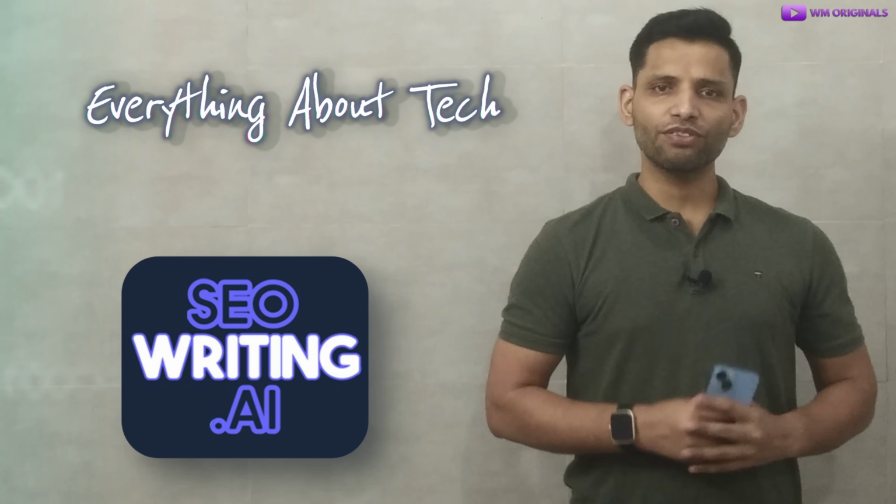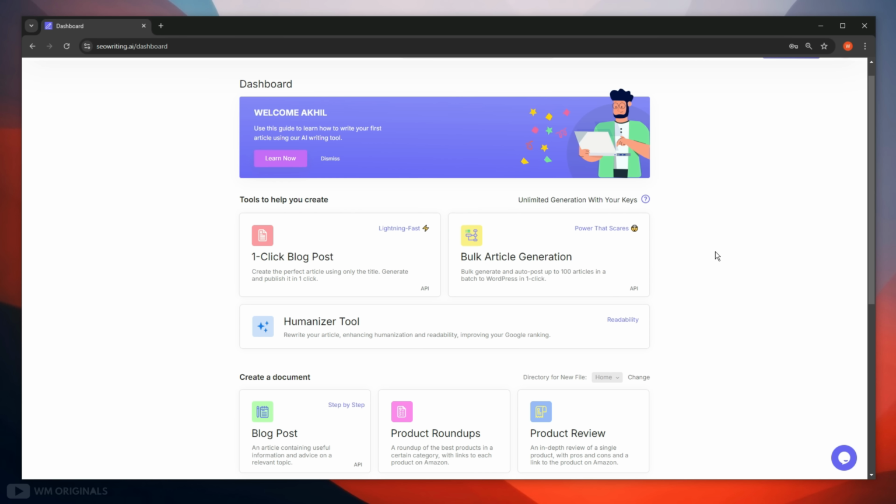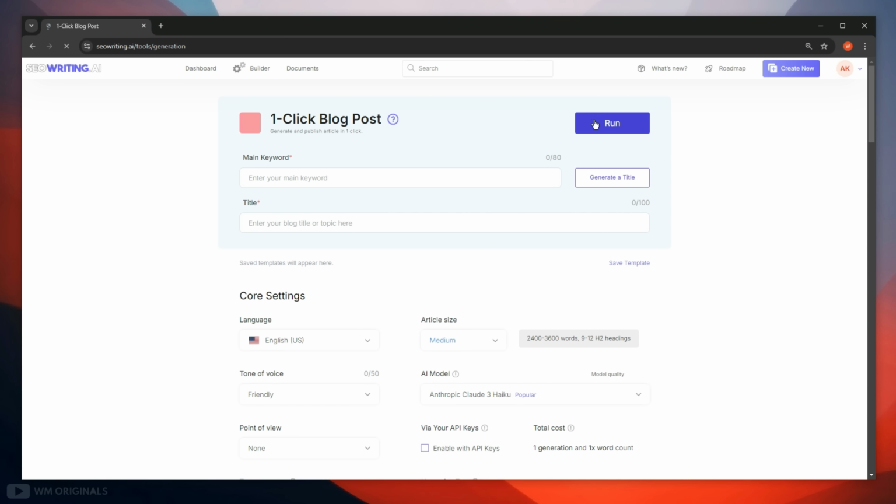So let's get started to know how to use SEOWriting.ai to create a one-click blog post. And for that, here we are back on the SEOWriting.ai Dashboard. Now click one-click blog post. This opens the SEOWriting.ai blog post generator. Here at top we are required to enter the main keyword for our content. Let's create a blog post or article on the topic create YouTube channel and earn money.